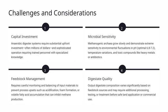Now, let's take a closer look at some of the challenges and considerations we need to keep in mind with anaerobic digestion systems. First, there's the issue of capital investment. These systems require a significant upfront financial commitment, often running into millions of dollars, and they also demand sophisticated operation. That means we need trained personnel who have specialized knowledge to run and maintain these systems effectively.